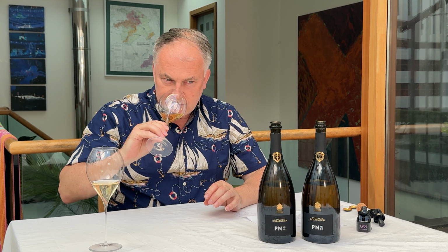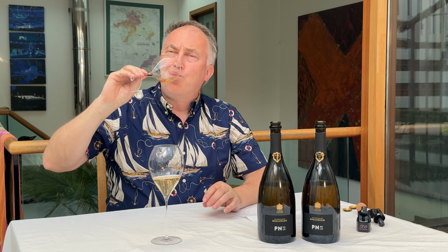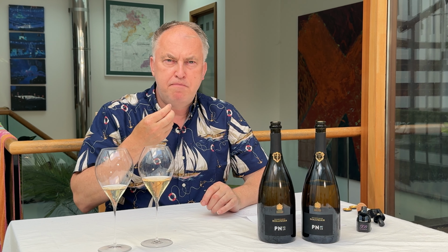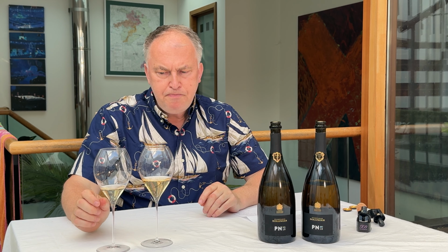And let's have a little taste. So let's do the 19 first. Wow, I think you can really pick up these old reserve magnums. And I'm going to describe that because of the texture. The texture you get, it's almost that little bit of oiliness, but really quite velvety, soft and gentle. And it finishes really light, bright, really quite saline on the end.